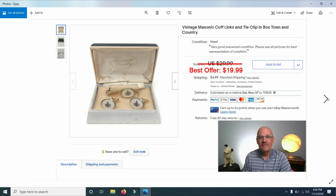Next, I bought this vintage Masonic cuff link and tie clip. They were in a box. I bought these in Canton, Texas, at Trade Days. I bought a bunch of Masonic items, probably about 10 of them. This is about the fourth or fifth one that I have sold. I had it listed for $29.99 and I took a best offer of $19.99.